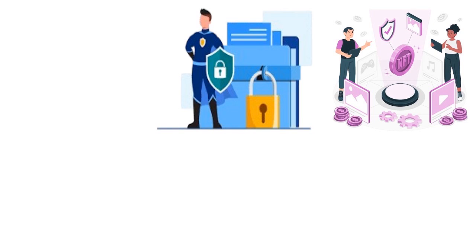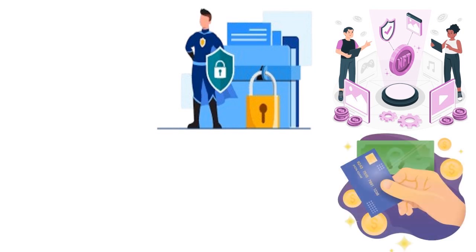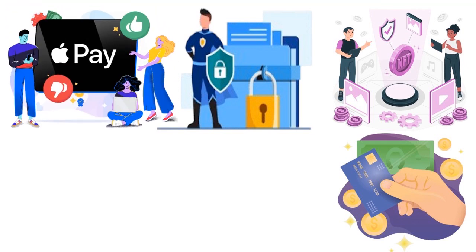So when data is tokenized, the underlying data, in this case, the customer's credit card or bank account info, is replaced by a series of, let's say, randomly generated numbers. So every time someone makes a purchase with Apple Pay, the system generates a new token, and this token is then interpreted and changed back into useful information after it gets to the payment processor.